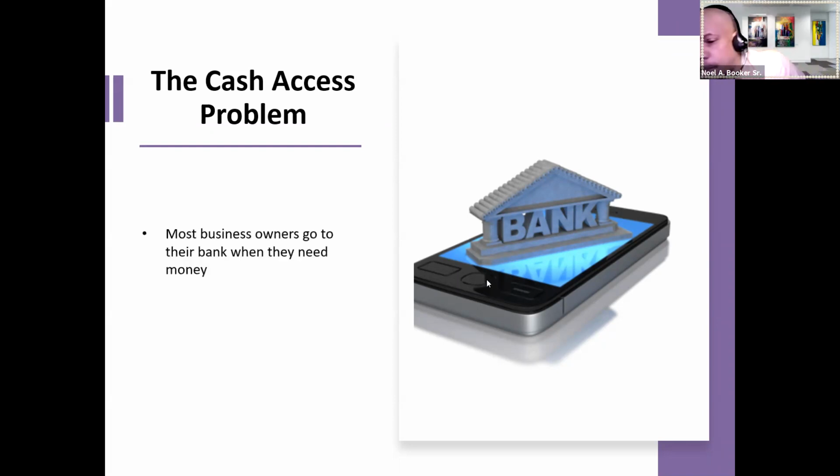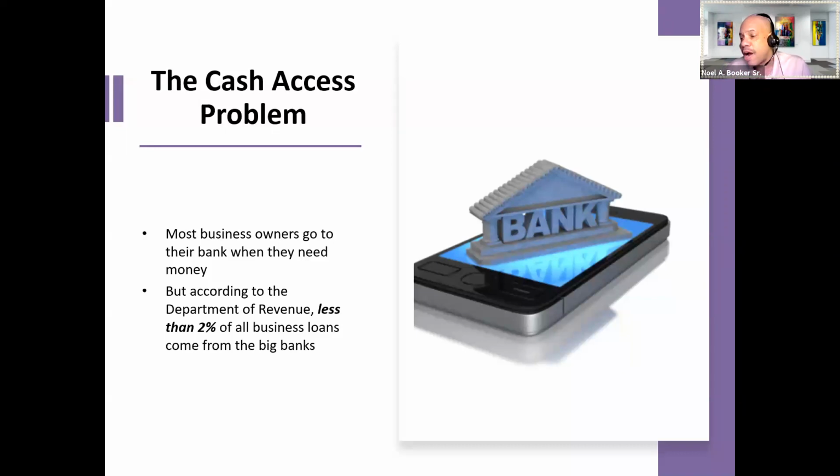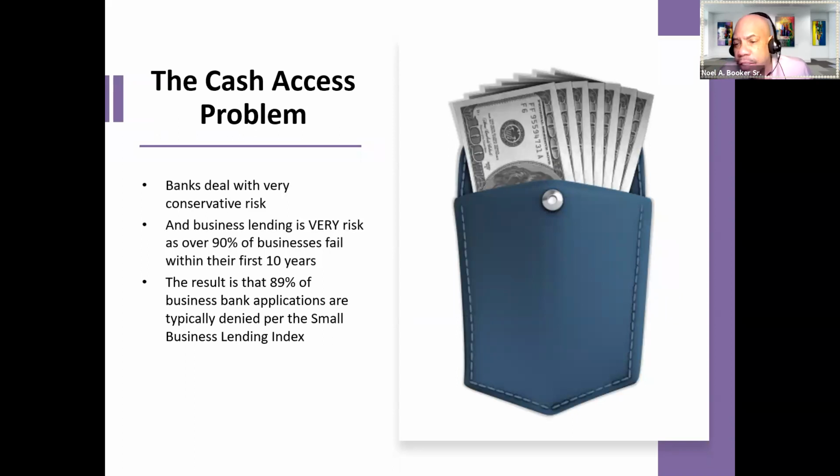Let's go. I'm going to summarize some of this stuff as I go through here too. The cash access problem. Most business owners go to their bank when they need money. But according to the Department of Revenue, less than 2% of all business loans come from the big banks. Imagine that. Banks deal with very conservative risk, and business lending is very risky, as 90% of all businesses fail within their first 10 years. The result is that 89% of business bank applications are typically denied, according to the Small Business Lending Index.